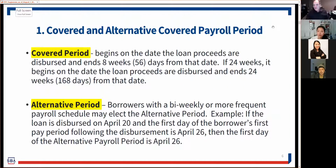Okay, so everybody talks about the covered payroll period. And it can get really, really confusing sometimes because the covered payroll period is either going to be 8 weeks or 24 weeks from the date the loan proceeds are dispersed, which is either 56 days or 168 days. So that's only when the loan is dispersed. Day one, you're supposed to use the money within 8 weeks or within 24 weeks.